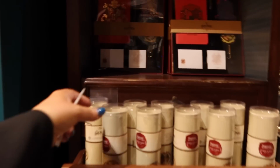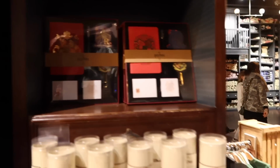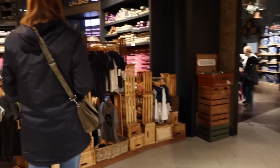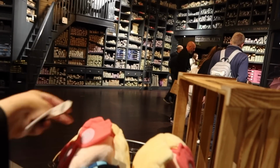Then we've got, I think this is Hogwarts writing parchment. You've got little Ravenclaw houses as well. They've got a Honeydukes one as well, or is it the Chocolate Frog one? No, they've got the Chocolate Frog one, sorry. I will show you that when we get to Honeydukes. Yes, they have a Honeydukes. Oh, look at this little plush Luna. Isn't that cute? Isn't she just adorable? I love it.